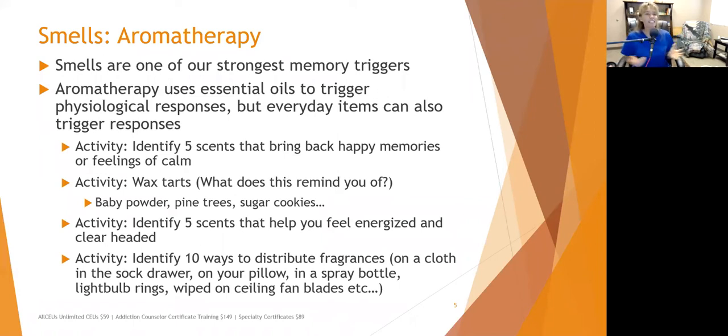Okay, so activities for group. You can have people identify five scents that bring back happy memories or feelings of calm. And there's a lot of things people don't think of. Different perfumes can be in there, baby powder, roses, brownies. What is it that you smell? There are even certain fabric softeners that I smell and I'm like, okay, I can go to sleep happy now. So knowing what scents do it for you. Lavender, sometimes it works for me, sometimes it doesn't.